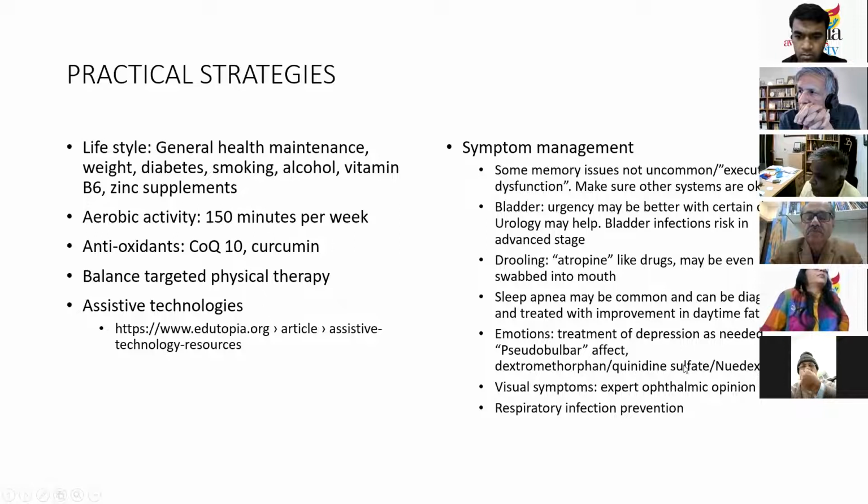These people often are not depressed, but a little sad thing on the TV will make them cry for 5 minutes. That's called pseudobulbar effect, or sometimes they laugh for 5 minutes. So that kind of symptom perhaps may respond to this drug. Dextromethorphan is actually a cough syrup. It is available freely everywhere. So you may want to just try dextromethorphan if Nuedexta is not available.